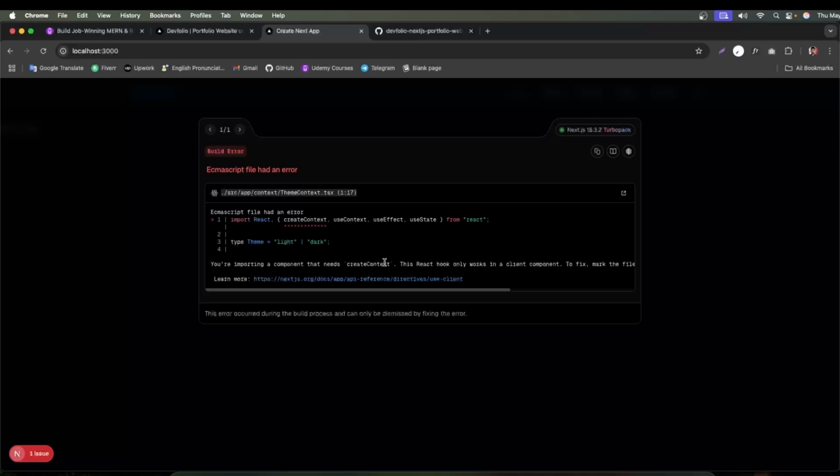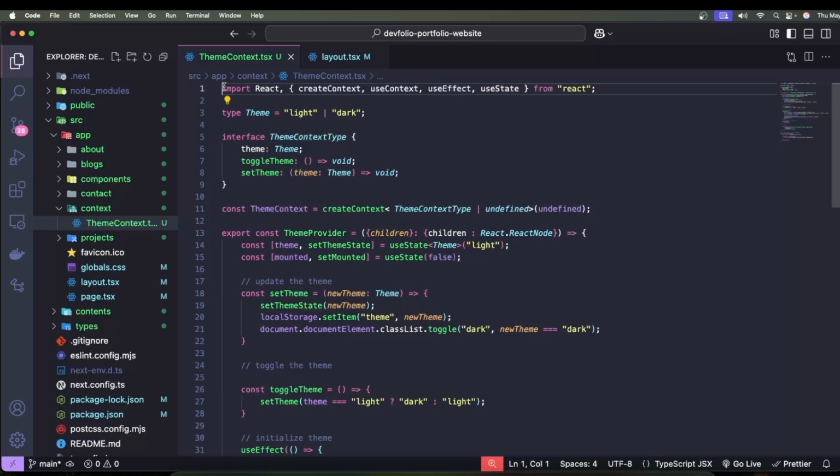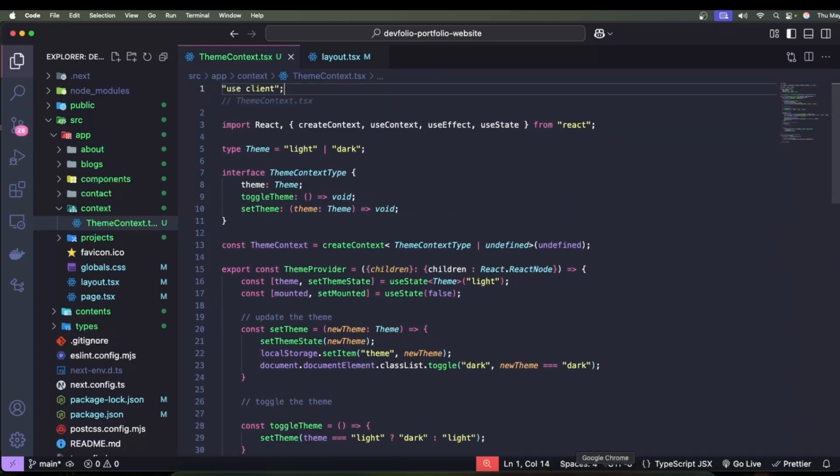And after doing that, here you can see theme context. So it says it's actually a client component. So that's why inside this theme context, at the beginning of it, you will have to define use client. Okay, use client. Now the problem is solved, and right now you can see you will have a persistent color. But now you will have to implement toggling.